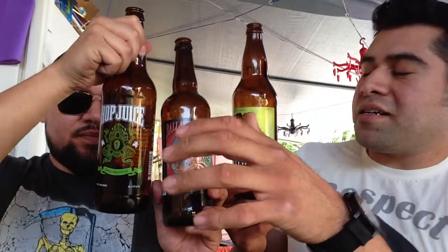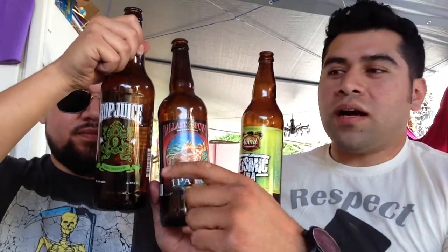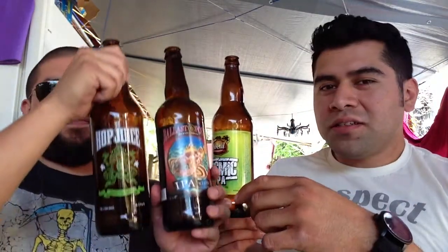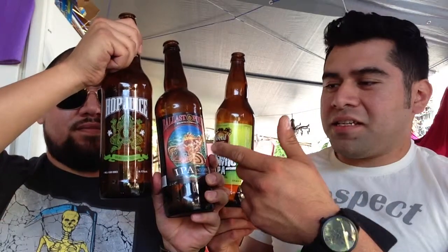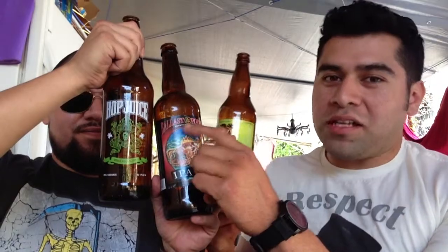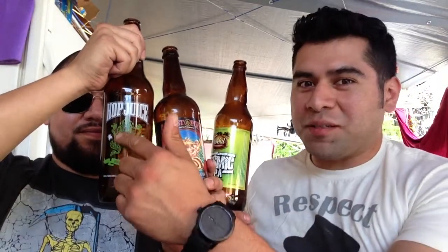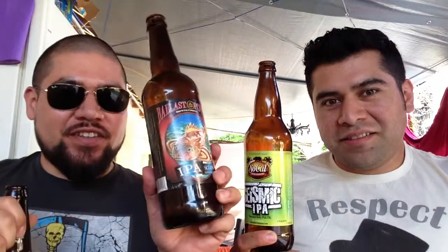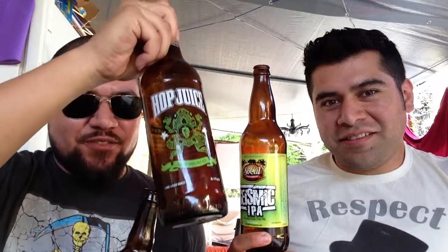I like hard tasting beers, so I really like this one because it's very strong. You feel the alcohol, but this one tastes super good. So I'm torn between the two, but the only reason why this one wins is because this one's double the price. Technically you could get 2 of these for the price of 1 of this, and 2 of this would make you more lightheaded than 1 of this. So it's a lot of factors.